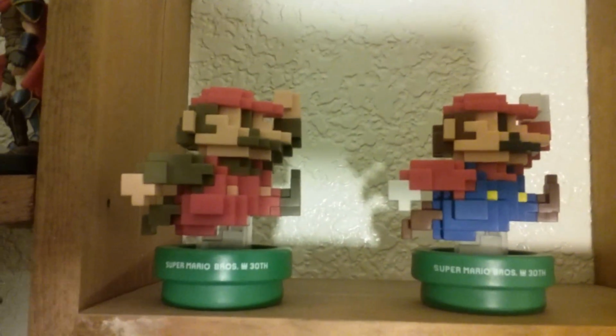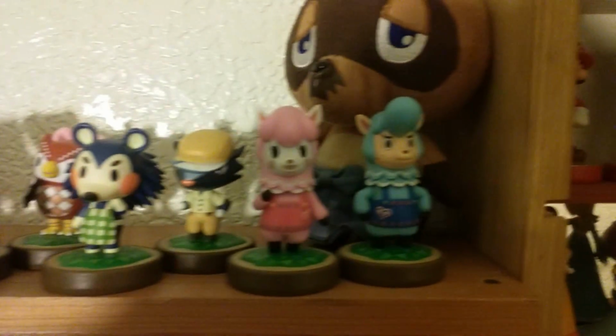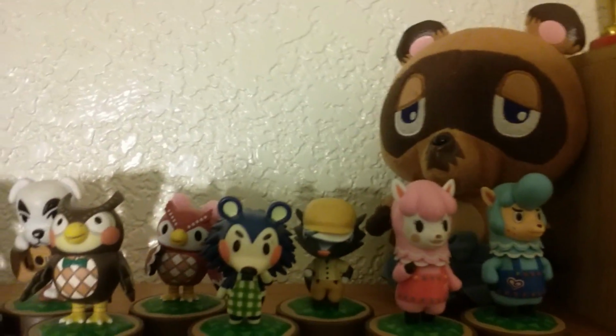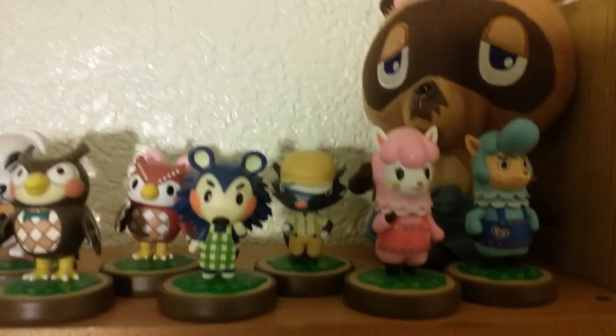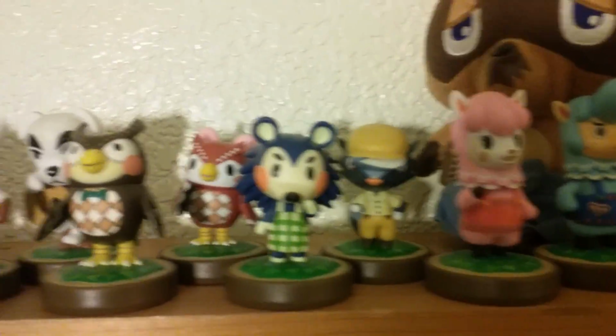My 30th anniversary 8-bit Mario amiibos. We have my Animal Crossing ones, which were really cheap to get because nobody likes Amiibo Festival. I got them for one, I love Animal Crossing, my second favorite series behind Mario. And two, I really like using these in the Animal Crossing update.